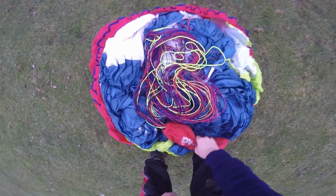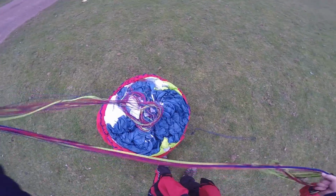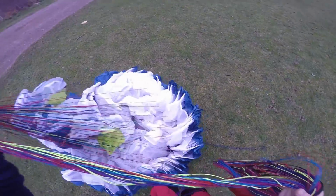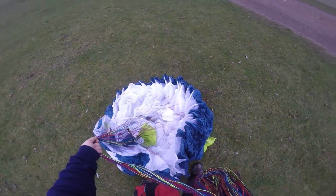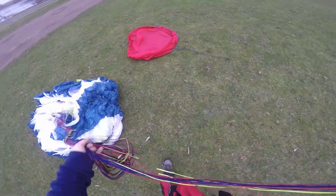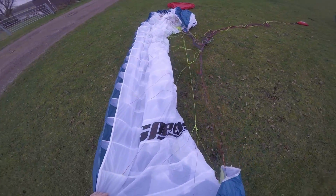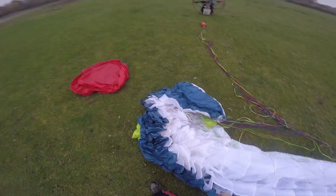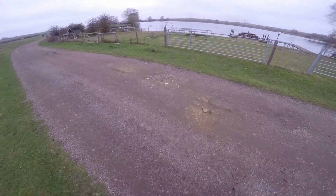I've got a damaged line here, which is going to be okay to fly with, but does need changing. But it's in the upper cascade, so it means taking everything else apart to get to it, which is going to be a job for laying out somewhere at home where I've got the room. There she is. Ozone Speedster Mark 1, 28 meter, for those that were asking.